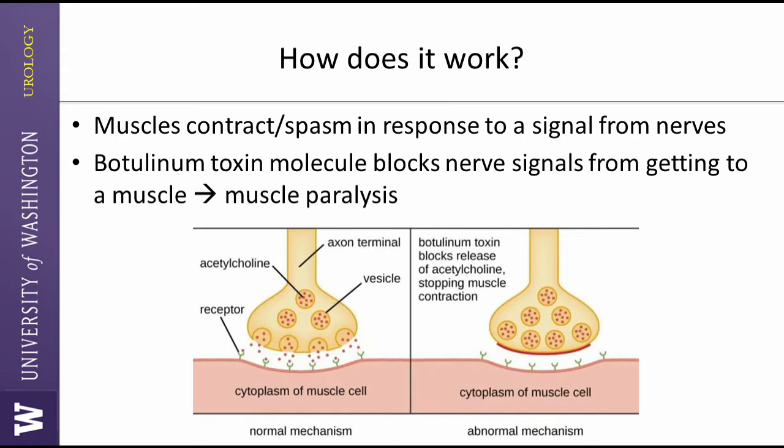The way that a nerve sends a signal to a muscle is by releasing little chemicals onto the muscle. But on the right picture, you see a red line at the bottom of this nerve, and that's what the botulinum toxin does. It prevents the signal from spreading across to the muscle cell, and so if the muscle doesn't get the signal, it doesn't contract or spasm, and it's paralyzed.